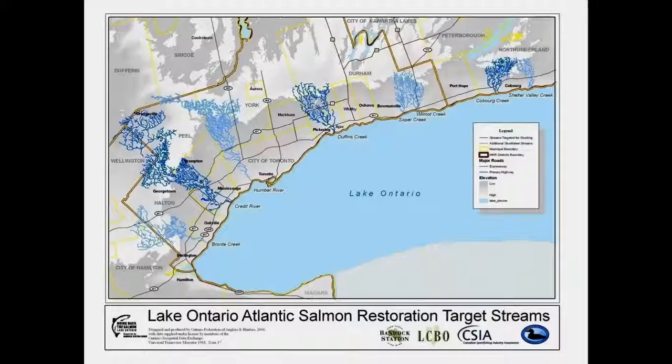Our recovery program for the Lake Ontario Atlantic salmon began in 2006. It's a cooperative recovery program led by the Ontario Ministry of Natural Resources and Forestry and the Ontario Federation of Anglers and Hunters. The goal of the program is to restore a self-sustaining population of Atlantic salmon to Lake Ontario and its tributaries, leading to a sustainable recreational fishery both in Lake Ontario as well as the tributaries that feed into it. We have a specific number of target streams that we focused in on for this recovery program. Of course, when you look at species recovery at the provincial level, native species recovery is a fundamental action of Ontario's biodiversity strategy.